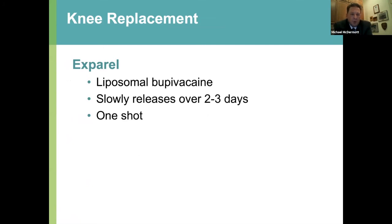Exparel was a preparation that was out for a period of time. They were putting bupivacaine into white blood cells, and then as the white blood cells would lyse, it would release quantities of the bupivacaine, and really it would release it slowly over 2 to 3 days. But the technique for infusing this was very difficult and somewhat undefined. If you use too small of a needle, or if you pushed in too much of a dose or too quickly or aggressively, you would lyse the blood cells and it wouldn't work, so most people these days have abandoned this. There are still some people that use it.